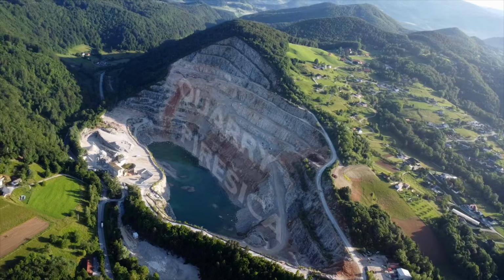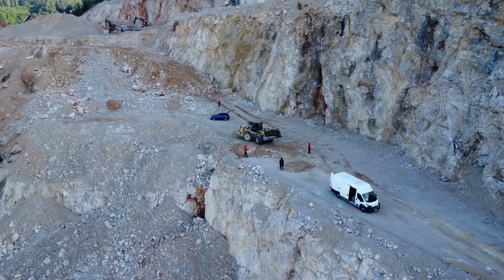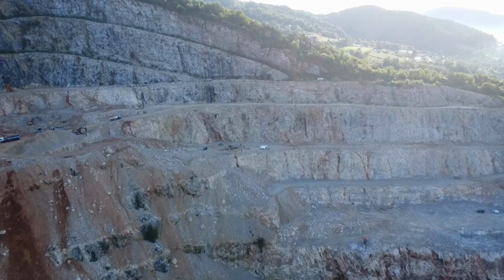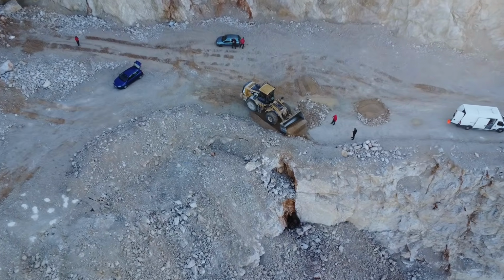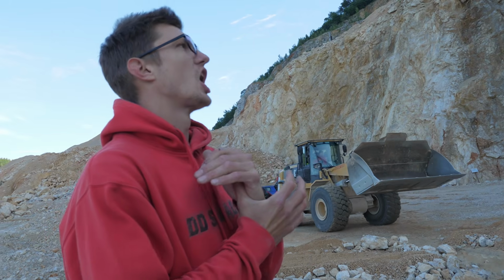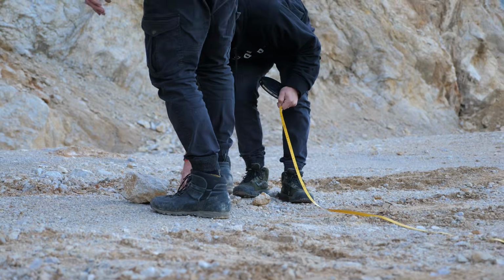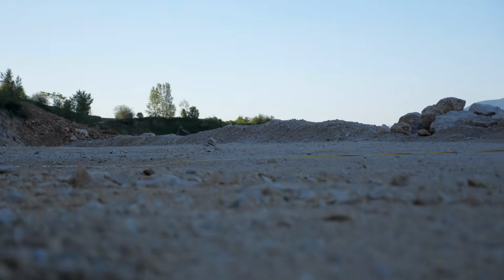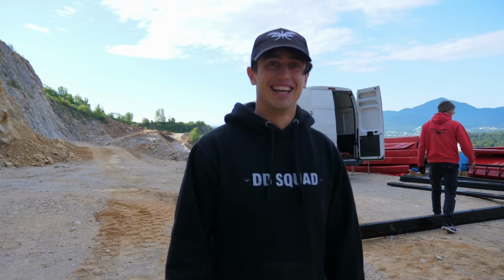The location was amazing. The quarry was huge, so it gave us plenty of space. Not only that, but we also got a helping hand from the workers. Heavy machinery coming in to level our field. I have the feeling that we're still gonna have to shovel a lot. Max was right. Shoveling and hand leveling the uneven ground was going to take a lot of time. But with some optimism, everything is possible.